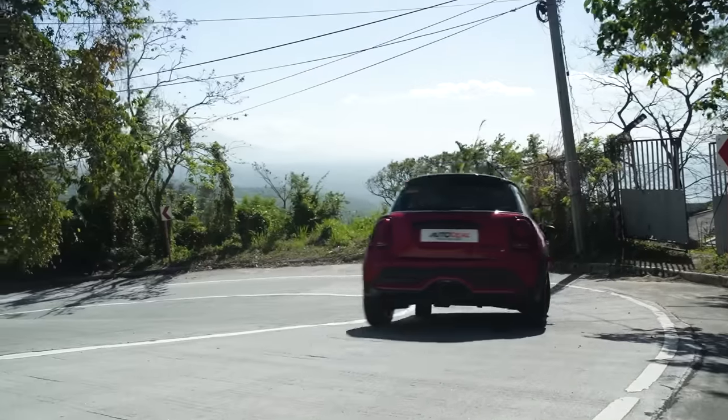I mean, just the look of it obviously gives it so much character. What I'm trying to say is that whatever is on the outside translates definitely to how it drives and handles on the inside. That's for sure.